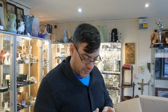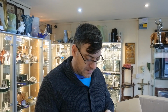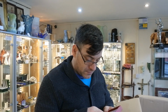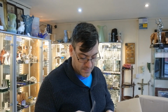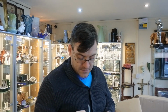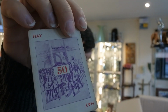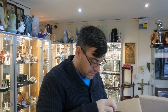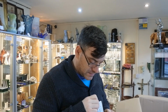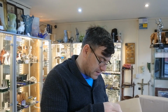What have we got? Your Bull and Beer edition Pit cards. Quite interesting playing cards. On the back they have a ship or shipping line of some description. And on the front, it's quite an interesting scene. It looks like an Edwardian scene.